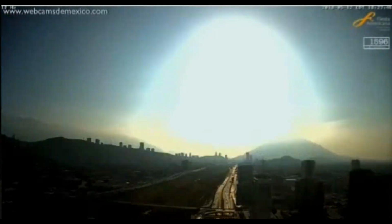And all the flickering is from the rotation of the planet and its atmosphere as the sun's light comes through it. Otherwise, it wouldn't be doing that. You see how the light's kind of pinched, like it's really having an issue.